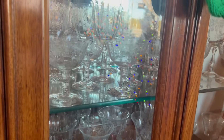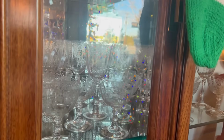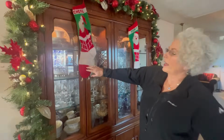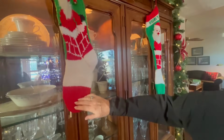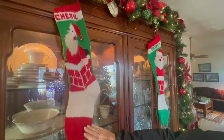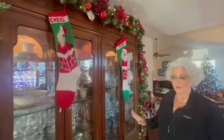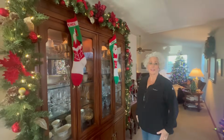We use my china for Christmas Eve dinner. And these stockings were made by my Aunt Ruth. And I got mine when I was 9 or 10. And ever since then, like when I got married, Kurt got one. And when our children were born, they each got one. And it's been going on. All the grandkids have them now.